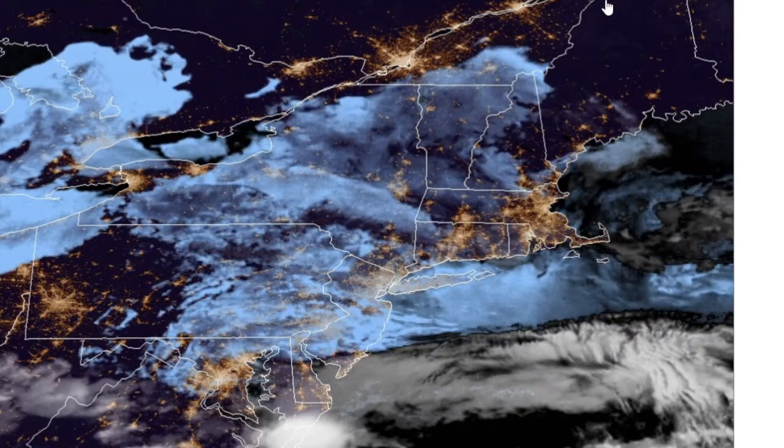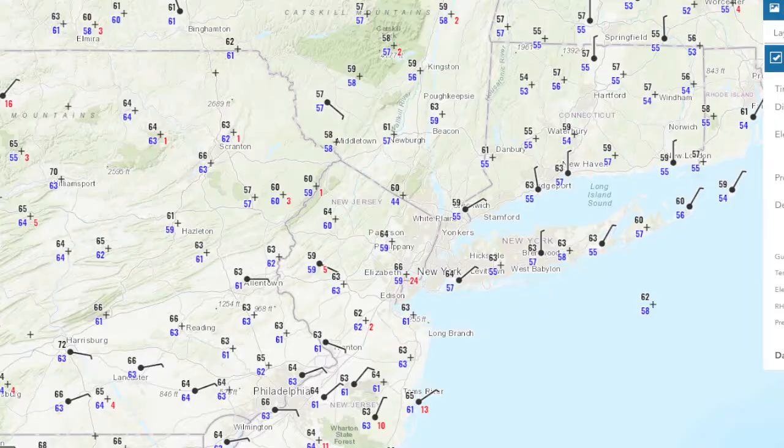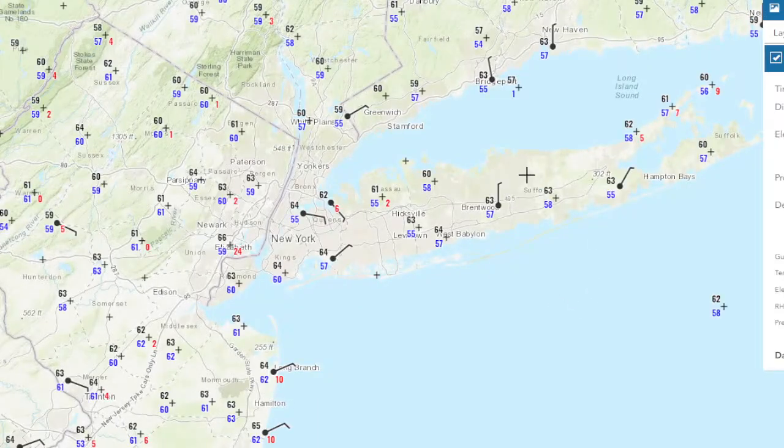Let's take a look at our current conditions across the area. We have temperatures in the mid-60s, dew points in the mid-50s. A little more humid in New Jersey, but generally somewhat damp out there and cool.